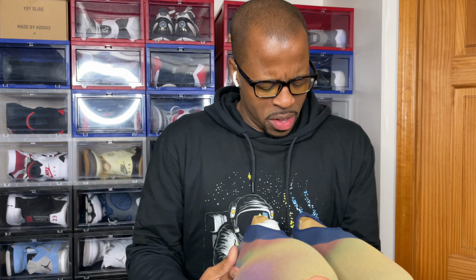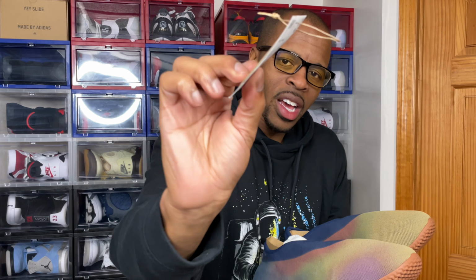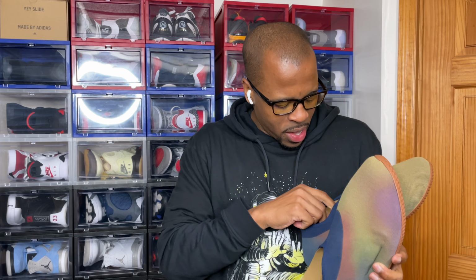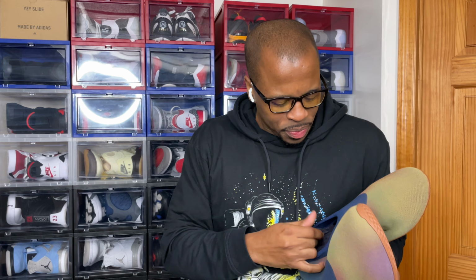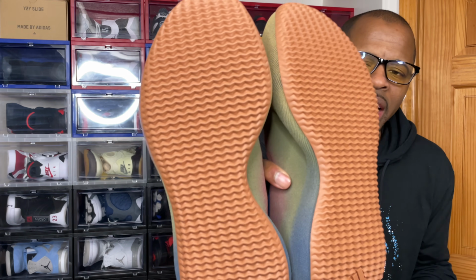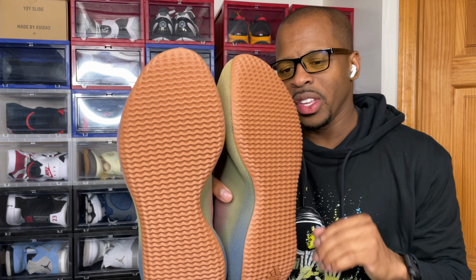If you get this right out the box, you notice that it does have some paper inside and some type of cardboard. So I'm guessing these are the tags. Yes, here's the Adidas tags that comes with it. Let's put that in here. Let's take this paper stuff out. I don't care about that. And of course it does have these cardboard inserts. Let's take that out. Let's take this out as well. And we can immediately see, let's just start at the bottom, right? Herringbone traction rubber towards the bottom of this shoe.